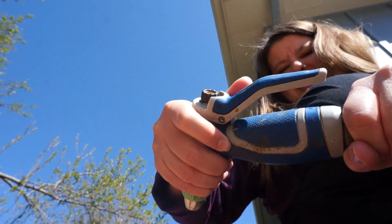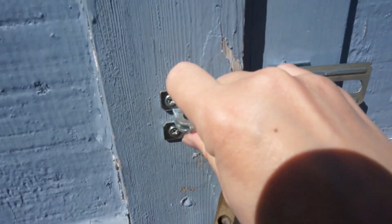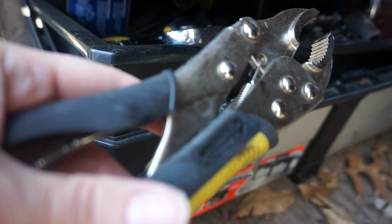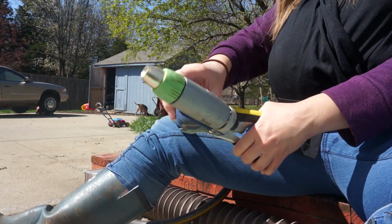No, not happening. I've tried to take it off with my hands and I can't get it. I'm gonna try to get some pliers and get it off and replace it with my old one. Let's see if I can find some pliers. Okay, Matt's toolbox. I don't really want to dig too much, but I might have to. I think I found a plier. We'll see if they'll work. Hey! Got it!